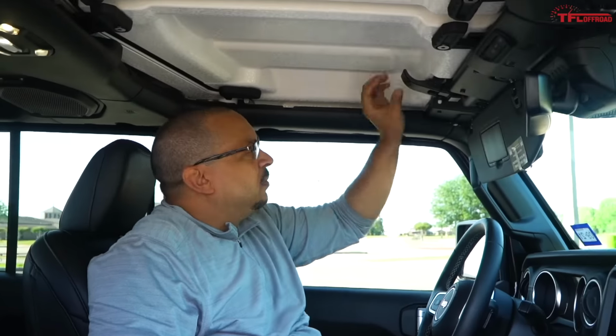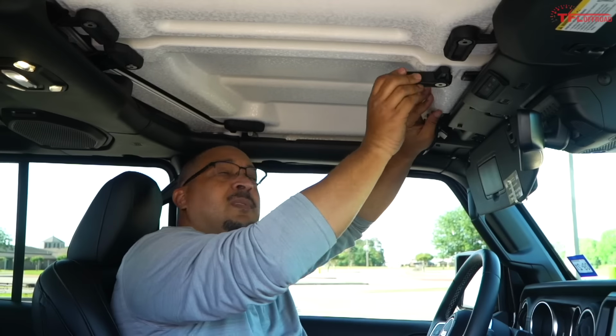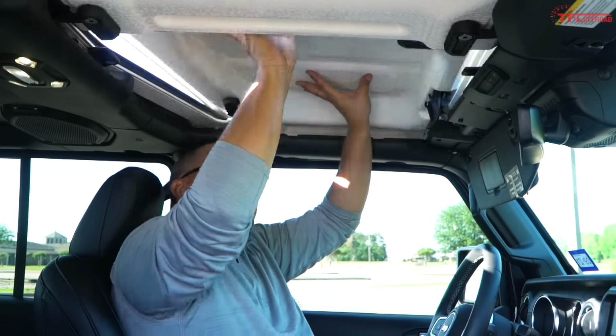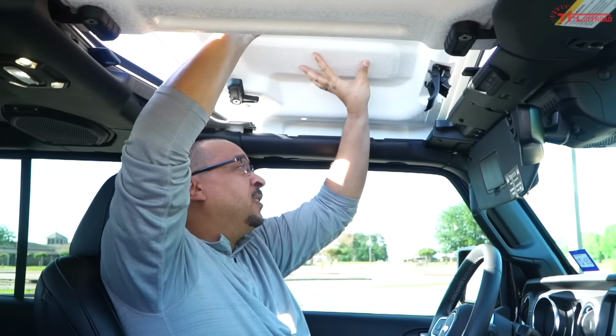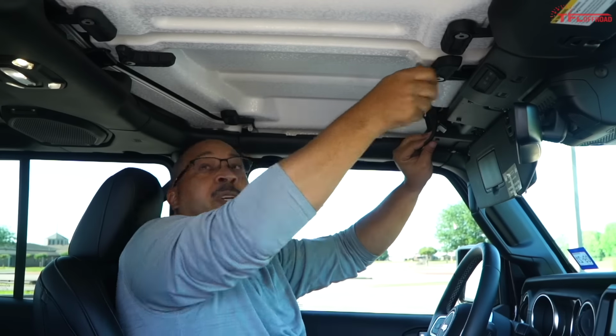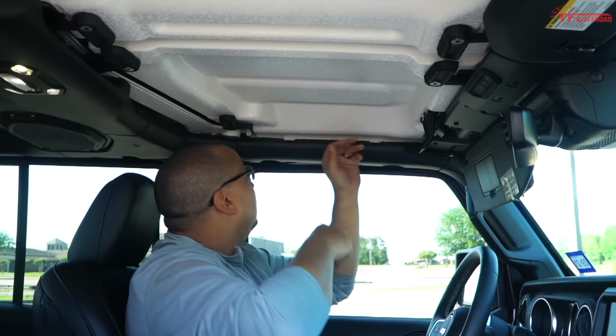One thing I do like about the Gladiator is the 3-piece top. It's easy to come off with just a couple of twists of some handles, and these front pieces come off, and you just take them off and store them. And it's easy to put back on. As far as the rear part of the roof, it takes a few bolts that you have to remove, and it would require 2 people to take that off.